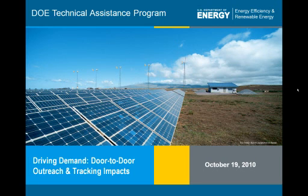The topic of today is driving demand, door-to-door outreach, and tracking impacts. We have a really wonderful set of panelists today.